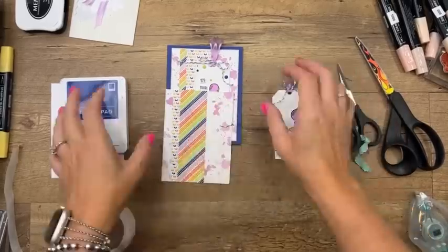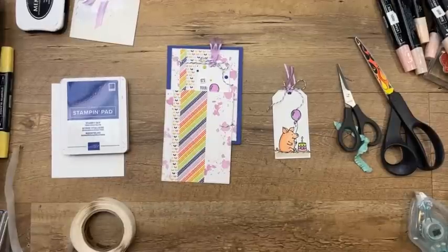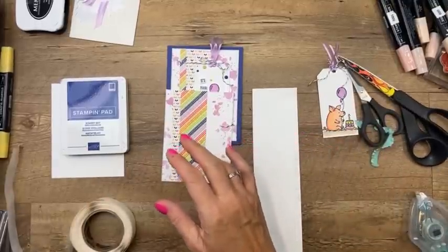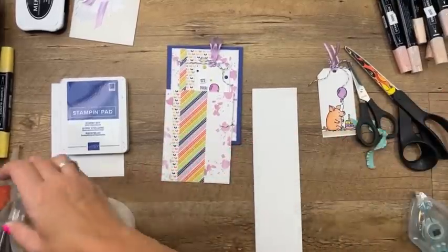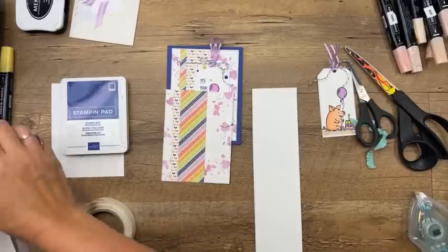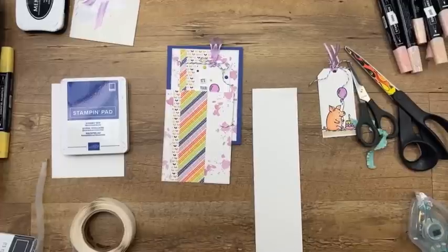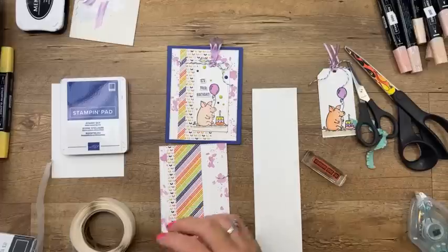All right, so now we're going to stamp the sentiment. Again, I don't have any paper here. Where did I do that other paper? Let's stamp the sentiment, which I know I put on a block. Maybe I didn't. Oh, I know. We used it in the other card. Right? Birthday? Yeah. Or no, what does it say? It's your birthday. Yeah. That's that one.